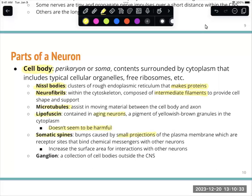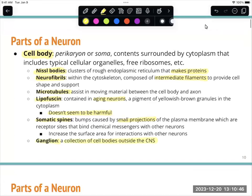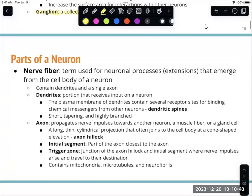And then we have ganglion. A ganglion is a collection of cell bodies outside the central nervous system. Another test question. The nerve fibers are extensions or processes that come off of that cell body. They're either dendrites or axons.